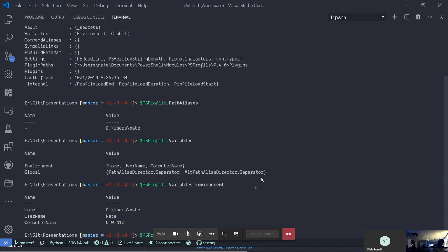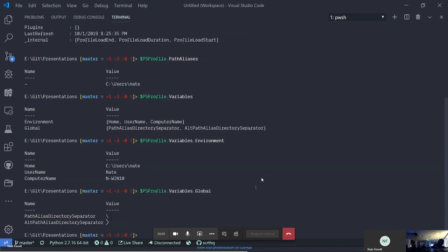For the global variables that it sets by default, if you want to do some cool stuff with your path, you can specify a unique path separator. This is if you are getting pretty crazy with your prompts, but for now they're just there. I think this is the default big angle directory separator that a lot of Powerline fonts or prompts use. And then this is just the default directory separator from the OS that you're on.